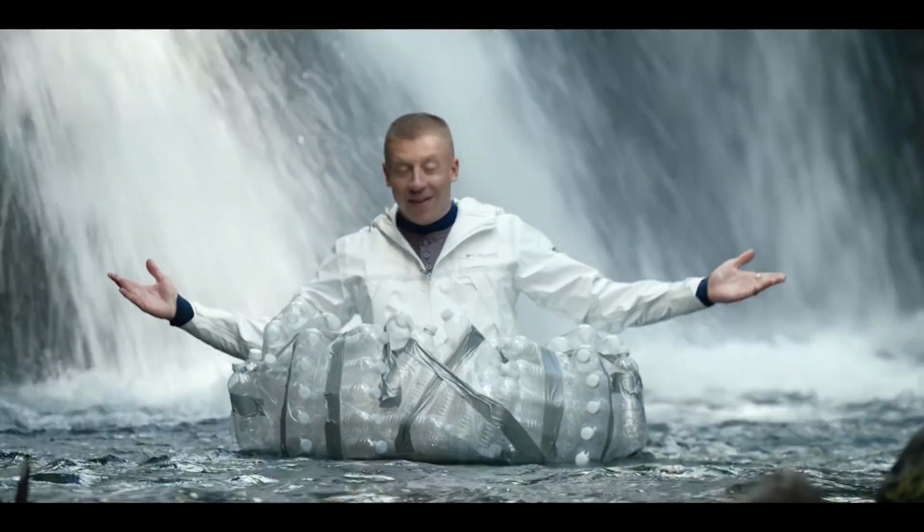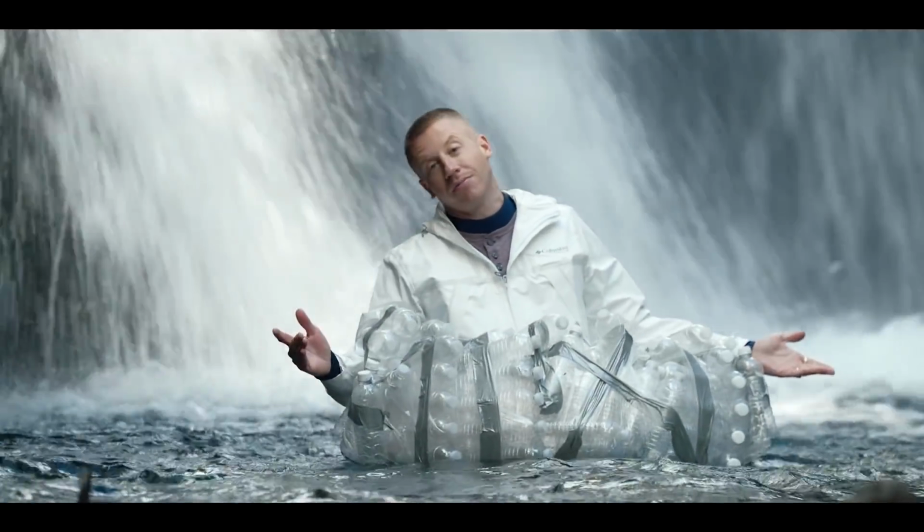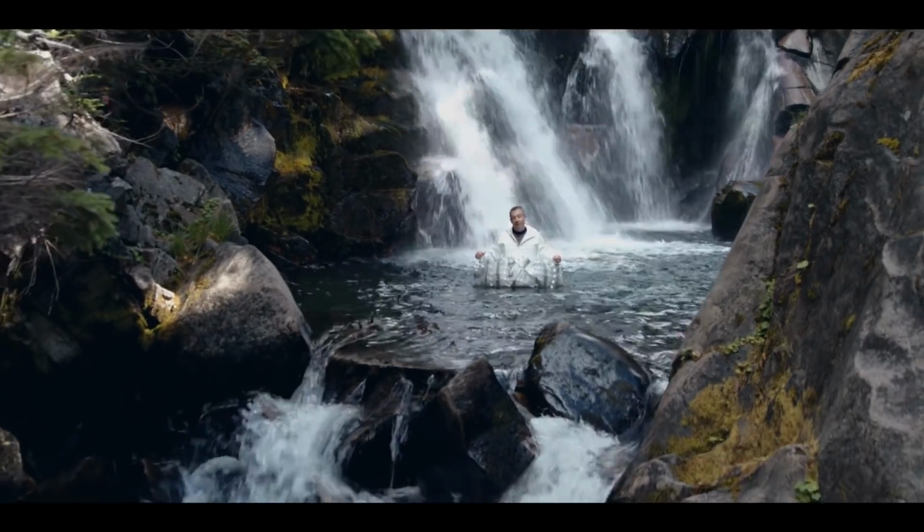I made this floaty out of 21 plastic bottles. Columbia made this jacket.